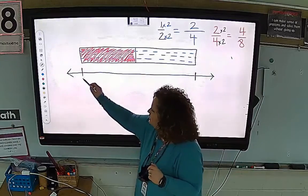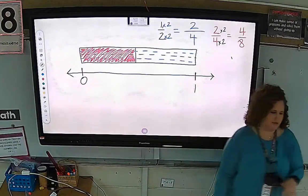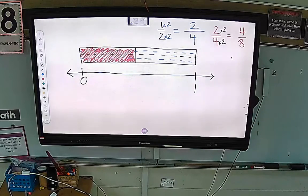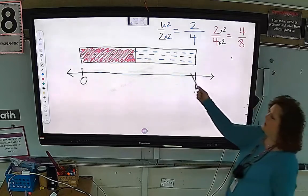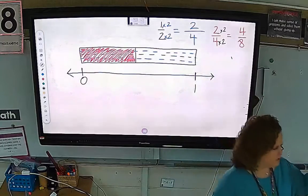We'll put 0 here, and we'll put 1 here. So go ahead and do that much. Get that lined up right underneath it. Pretty close to it, but we want to have room to write right here, because you know how you've got little lines and numbers on a number line.